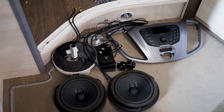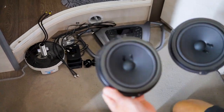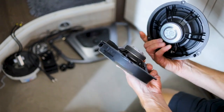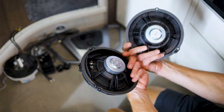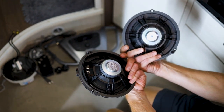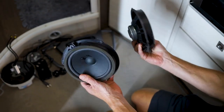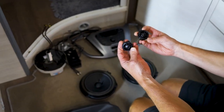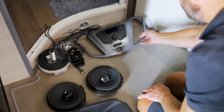But either way, this is what we've taken out. So these are the standard Ford mid-bass speakers. Not as bad as some we've seen, but really, really small magnets, and not really that impressive. Little 25-watt speakers, but they're not designed to be hi-fi speakers when they're just in a mass-produced Ford vehicle. These are the tweeters that have been removed from the A-pillars, and then you've got this.